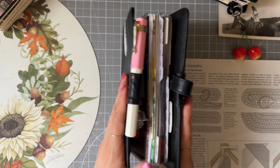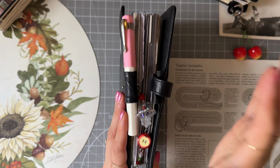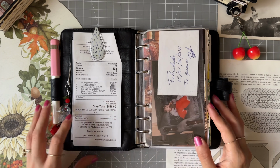As you know, it is the only planner I really keep. It has my monthlies, my weeklies, my dailies, my inbox. This just helps me be a functioning human in society.